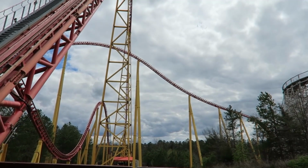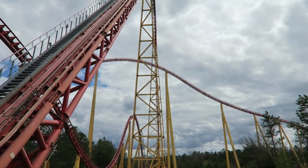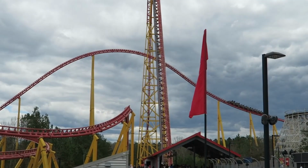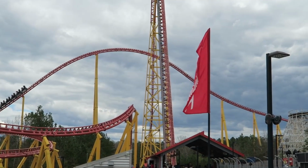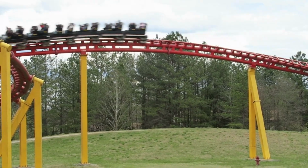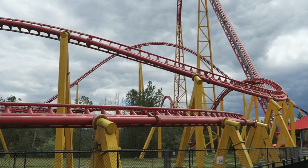So now I'm going to rank I-305 out of 10 based on 4 categories, starting with intensity. I don't think I really have to explain myself with this one. I-305 easily gets a 10 out of 10 for intensity. The first turn guarantees a gray out, and there's no moments to catch your breath on this ride.